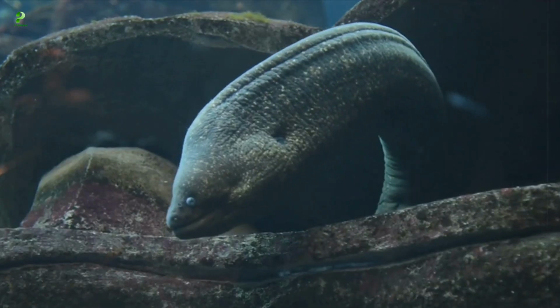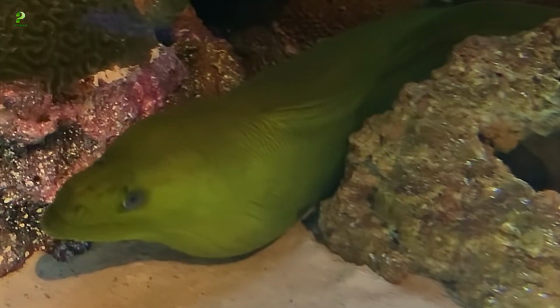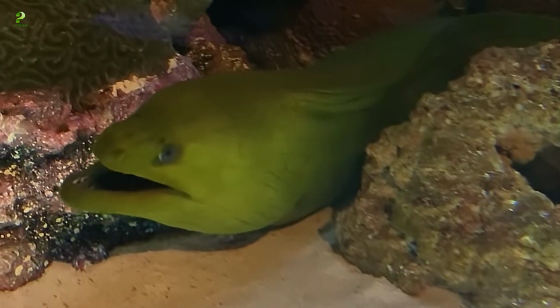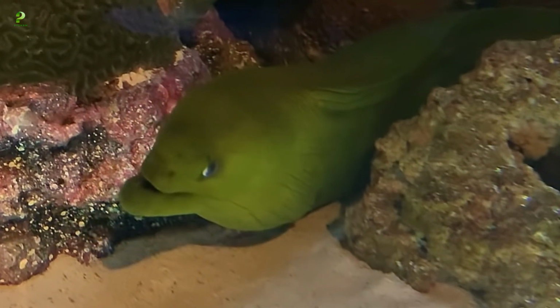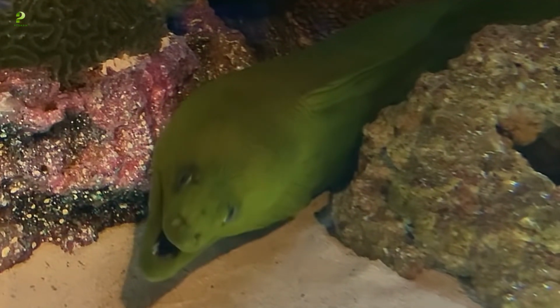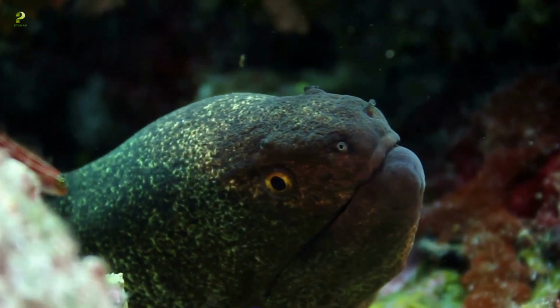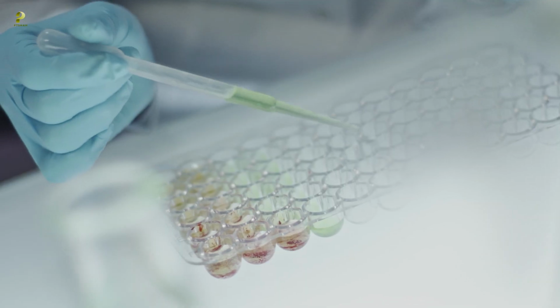Could the electric eel, with its powerful discharges, be causing electroporation in its natural environment? Could these electrical bursts be creating temporary pathways for DNA fragments present in the surrounding water to enter the cells of other organisms?